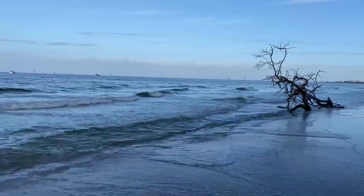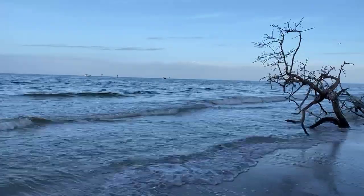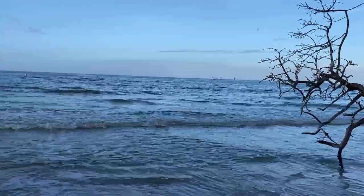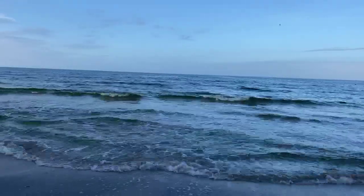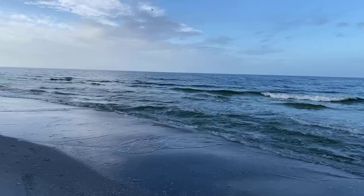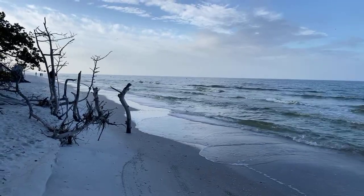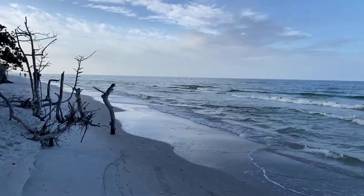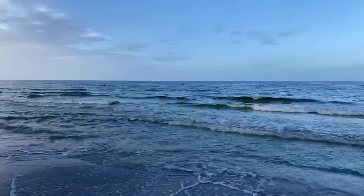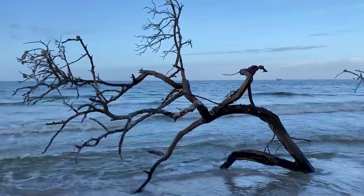It's a little on the rough side out there. I did get some reports of dolphins out here yesterday. Several people told me they saw some dolphins. Dexter saw a couple dolphins yesterday. I can smell the red tide in the air here. It's not real strong, but I can smell it. Unfortunately.